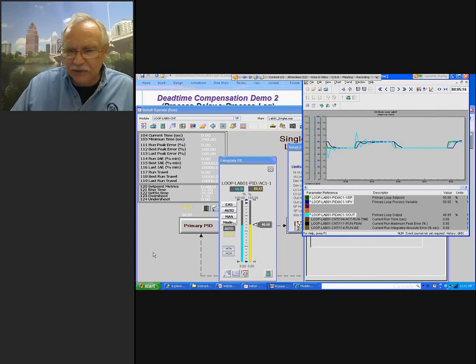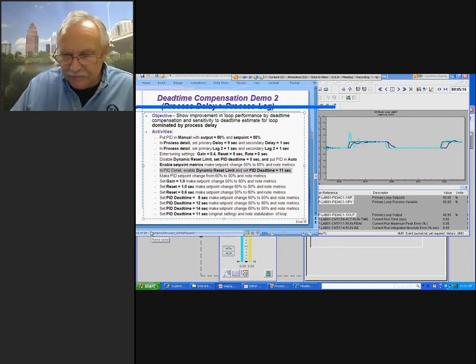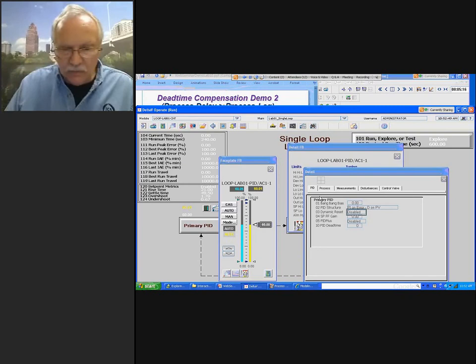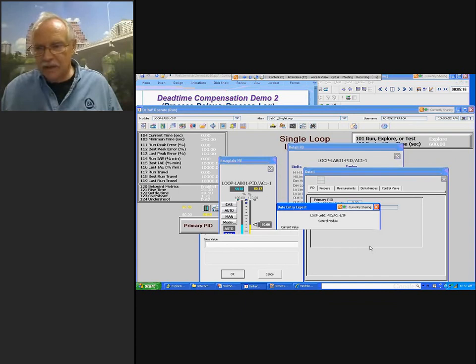Let's go here and then see what if we use this dead time compensating feature. So let's enable the dynamic reset limit and set the PID dead time at 11 seconds, and then we're going to go ahead and make a set point change. So we're going to enable this now. And we'll see how it does with the dead time compensation, but without any retuning.